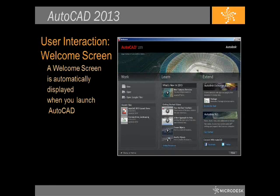Let's take a look at the welcome screen. A welcome screen is automatically displayed when you launch AutoCAD. It's broken into 3 panels. It's a work panel, a learn panel, and an extend panel. The work panel gives you access to new and open drawings, as well as recent files. The learn panel gives you access to what's new in AutoCAD 2013, as well as a number of online training videos and other online resources.